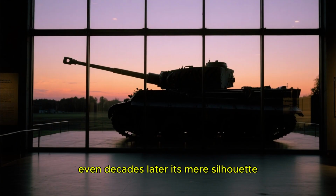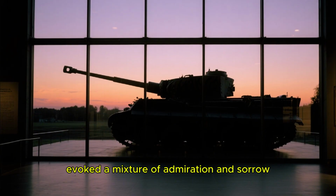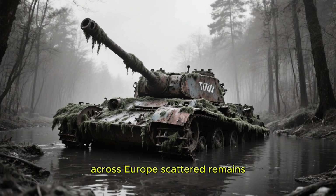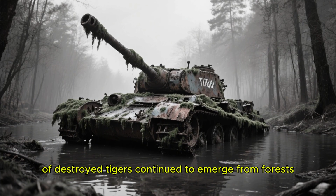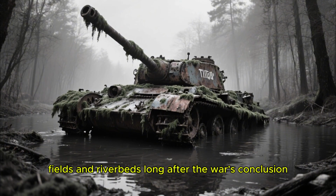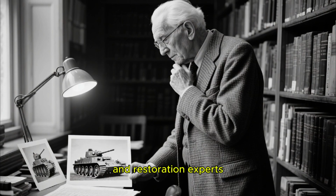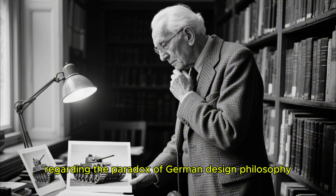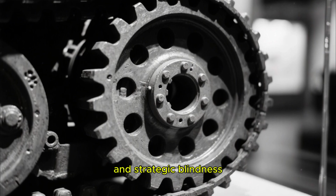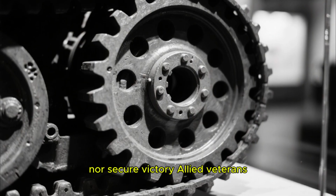to warning. Even decades later, its mere silhouette evoked a mixture of admiration and sorrow, bridging technical awe with moral reflection. Across Europe, scattered remains of destroyed Tigers continued to emerge from forests, fields, and riverbeds long after the war's conclusion. Each recovery reignited debate among historians and restoration experts regarding the paradox of German design philosophy. The tank had embodied both mechanical excellence and strategic blindness, proving that complexity could neither replace endurance nor secure victory.